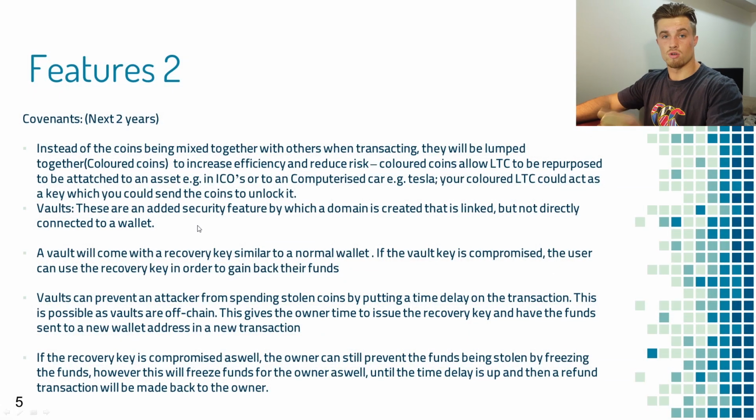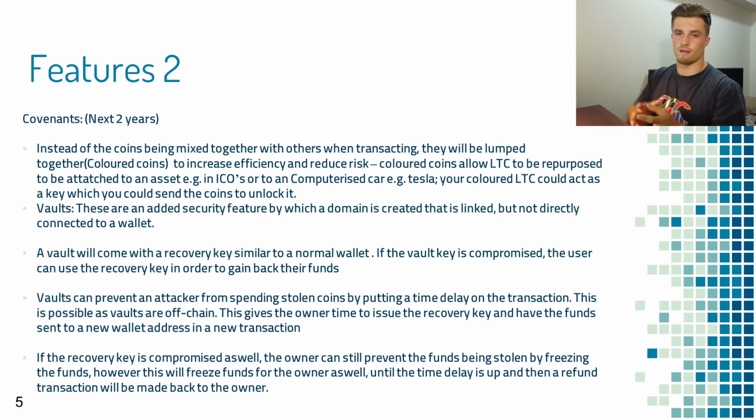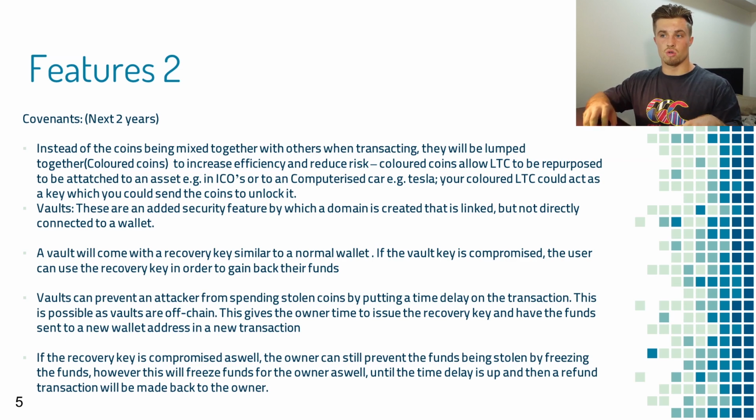After this, they're going to be introducing something called covenants, and covenants are a sort of two-part thing. When you send Litecoin currently, your coins are mixed together with other coins in the network when you're transacting, and they are sort of lumped together. What this allows you to do is create something called colored coins, which will give them an identity. And so you will lump all your coins together instead of having them mixed in with other people's coins. This basically increases the efficiency as it's able to identify where the coins are quicker, and it will also reduce the risk of them being lost in the network.